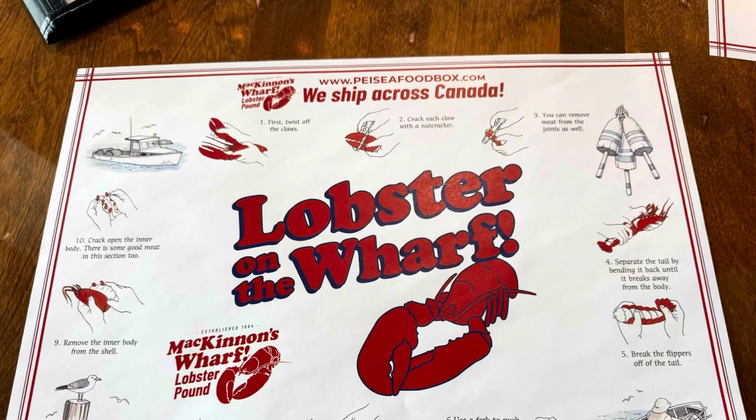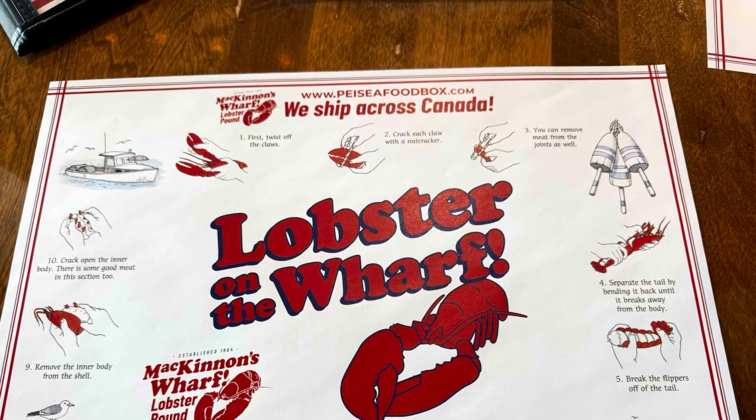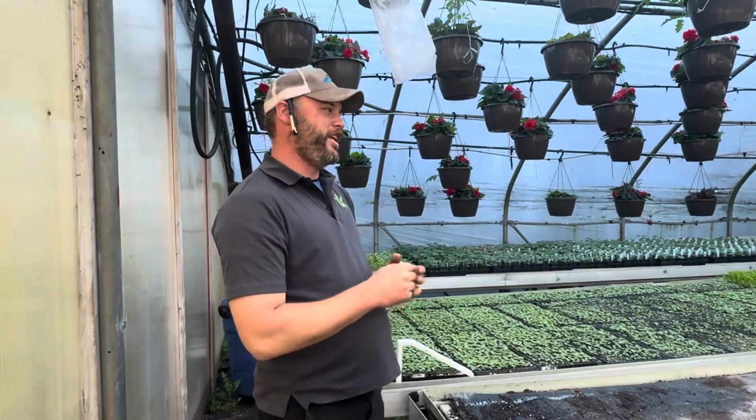We went to Lobster on the Wharf last night, and there was tomato on our plate. They probably came from you. Not just yet, but they will be, because we're just starting to harvest our larger tomatoes. So they will have our stuff in a short while.